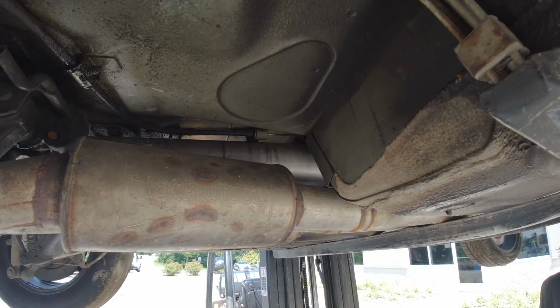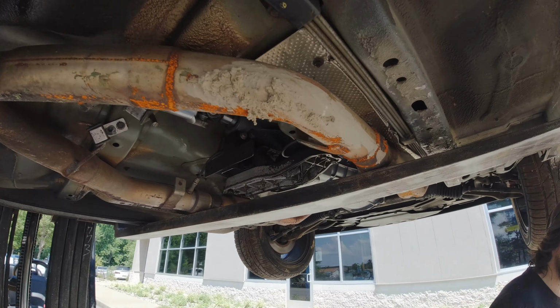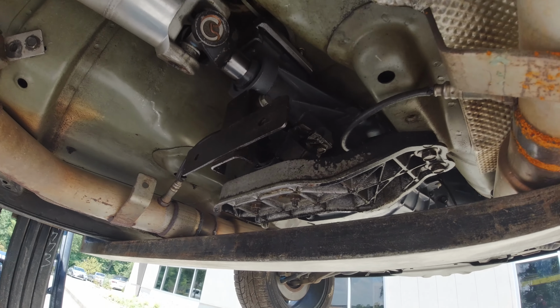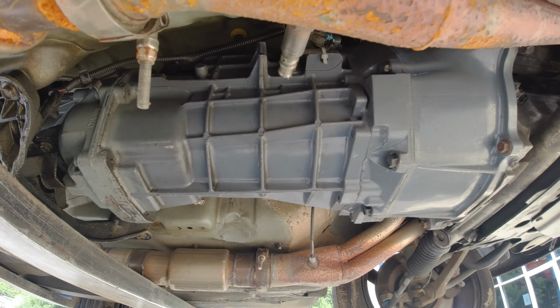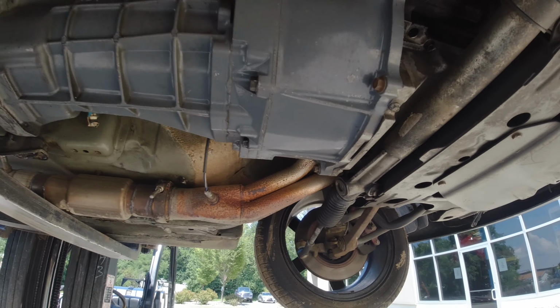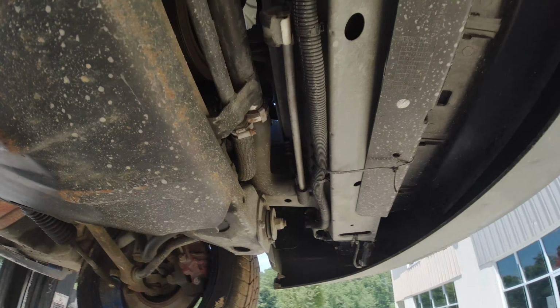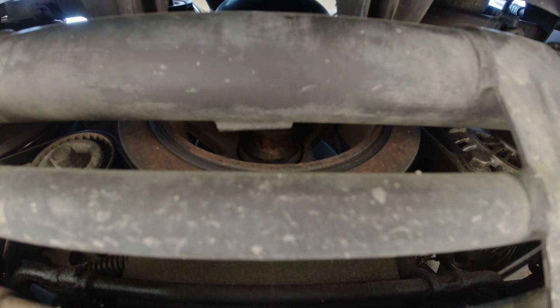Yeah, it's got a nice looking aluminum drive shaft, exhaust, looks like somebody took it off-roading. Yeah, I mean, it's got a little leak from the trans here. The trans is painted. Okay, headers, seen better days, but definitely look functional. Yeah, it's got a crank pulley bolt up there.